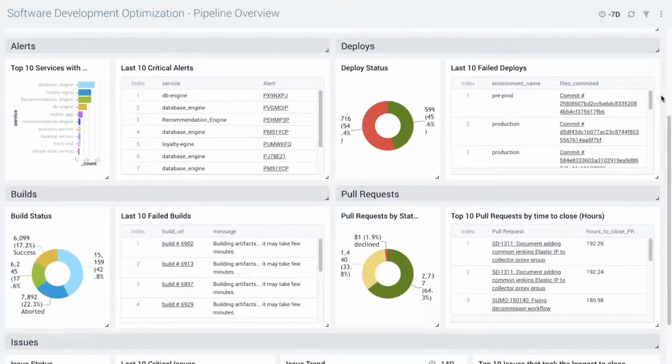Again, we have drill downs for each of these, and we'll take a look at deployments here as an example in a sec. Going from right to left, we have the top 10 services with priority issues and the last 10 critical alerts that you may want to drill down into. On the deployment side, we show a ratio of failed versus successful deployments. If your deployments have other statuses, those can be collected in this pie chart as well. And then we also show the last 10 failed deployments.